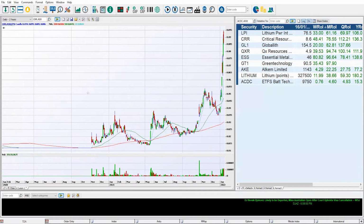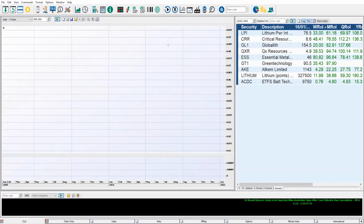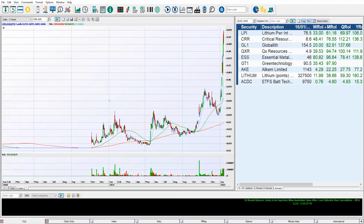Zoom out for 2 years and you can see there's no share price data here, so that's the reverse IPO coming on the boards here. That good strong movement. We've got 1, 2, 3 rallies and then bang, bursting out, huge movement to where it is today. That's got them in at number 5, and we progress on up to number 4, GL1 Globallithium. Again, we're seeing this recent listing coming back into the markets. 1, 2, 3, and then a bang, explosive movement.